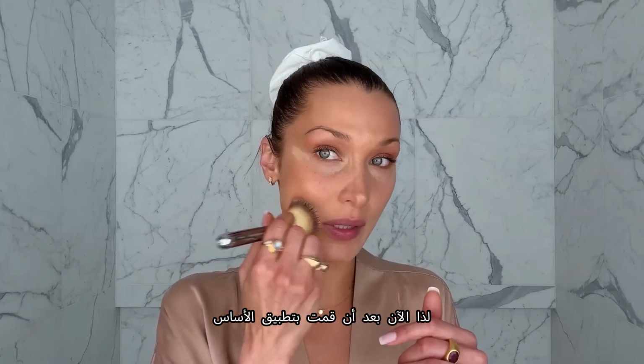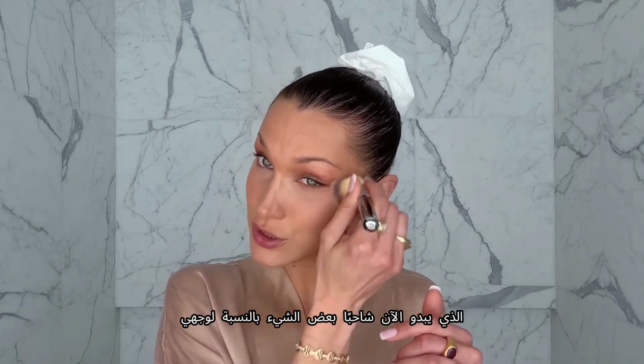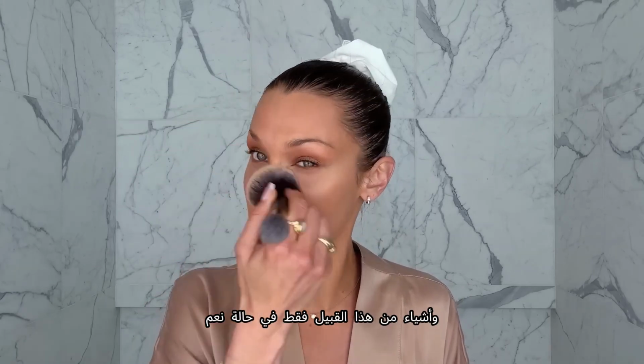So now that I've applied foundation, I'm gonna go in with the concealer, which is now looking a bit too pale for my face, but we're gonna figure it out. This always happens to me that I cannot find my correct shade. I have a couple of different concealer colors and things like that just in case.